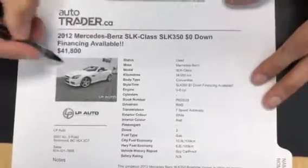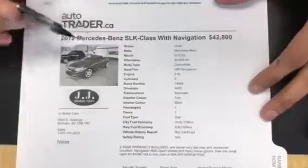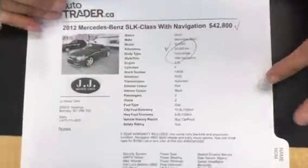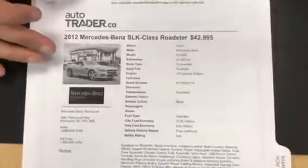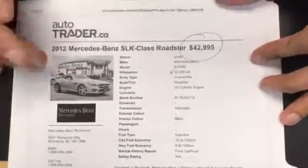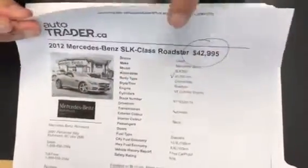So here, this dealership's asking $41,800. They have 34,000 kilometers, so pretty close to what you have on yours. Here's another one. They're asking $42,800 with a little bit less mileage, 29,000 kilometers. And then here's Mercedes-Benz Vancouver, lower mileage, 22,000. They're asking $42,995. We're heading into the busy season here, into the spring market.